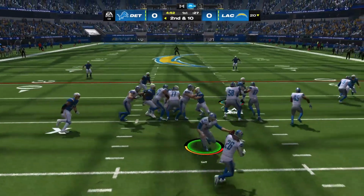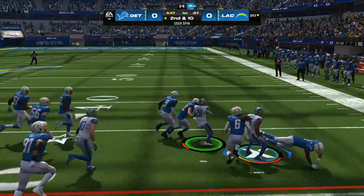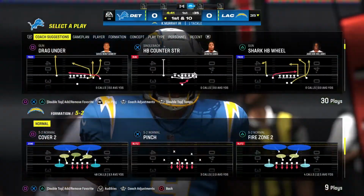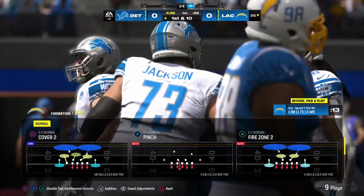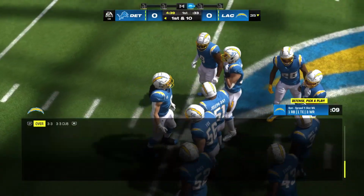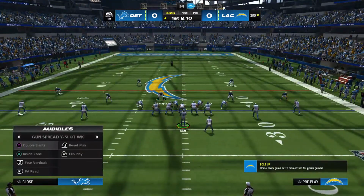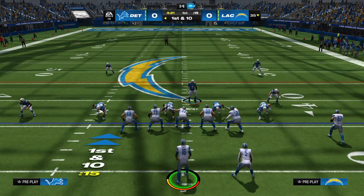Here's 2nd and 10. They'll go with a rookie from Alabama. It's Jahmyr Gibbs. A beautiful spin and room to run. And he's brought down, getting this one up to about the 35. 15 yards for the Lions there on a first down. We use the word relentless a lot with guys who are aggressive on the field. In this case, it really fits, doesn't it? How about his ability to break tackles and his feet never stop moving? Ball up to the 35 now as they come up on 1st and 10.